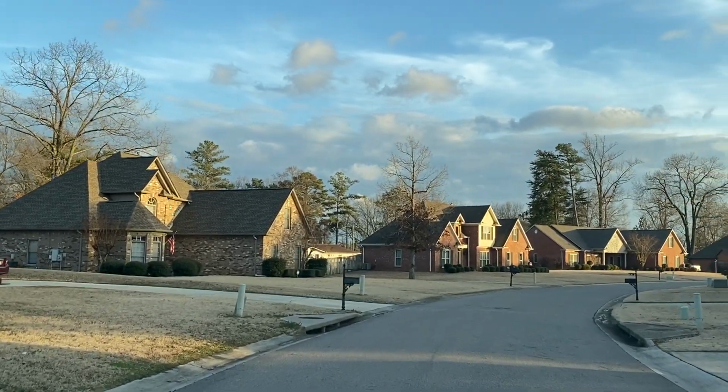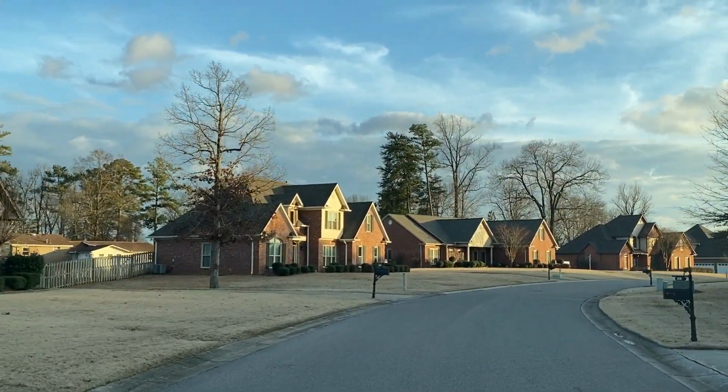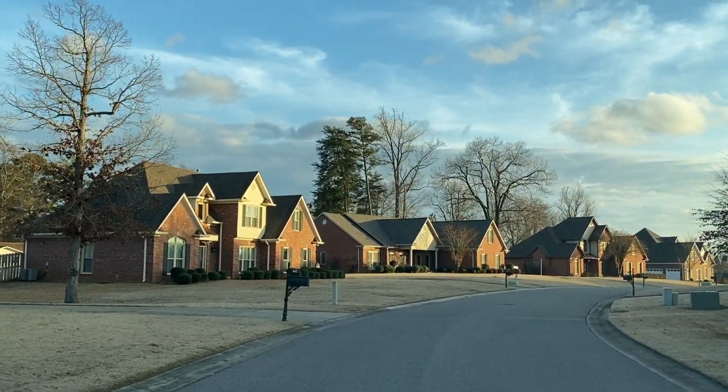It's pretty up here. Actually gorgeous. It's a gorgeous quarter here. Head southeast on Overlook Road toward Overlook Lane. In a quarter mile, make a U-turn.